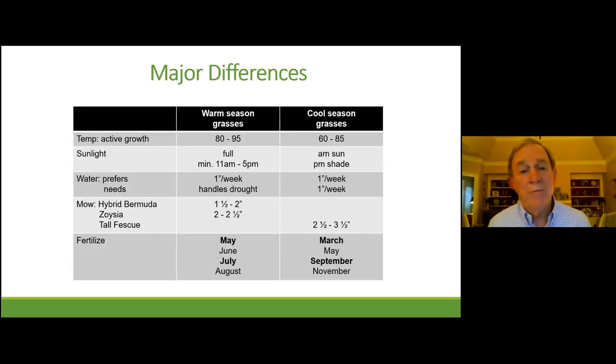So if we look at the major differences summarized on this slide for the two different types of grasses, you can vividly see that they like different temperatures to grow actively. They want different sunlight. While they both like an inch of water a week, the Bermuda grass and the Zoysia can handle a little less than that. We mow them at different heights and we fertilize them at totally different times of the year.